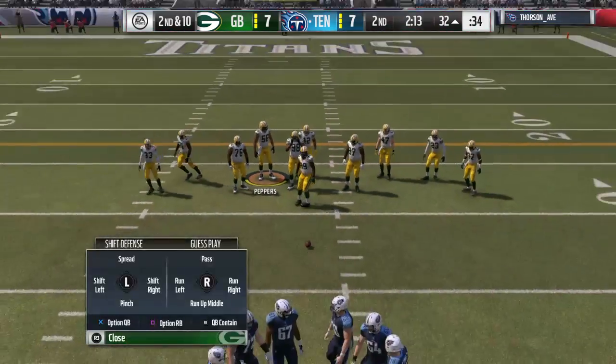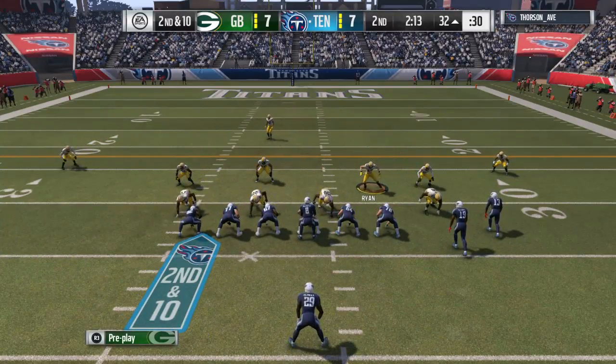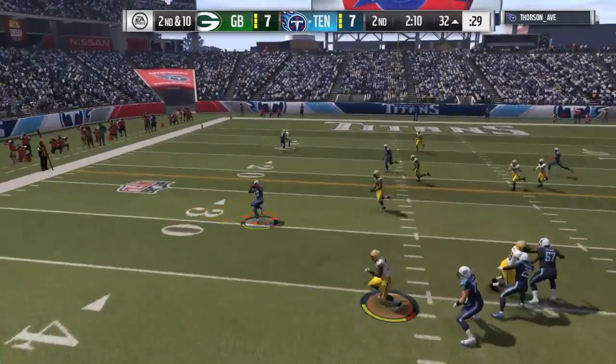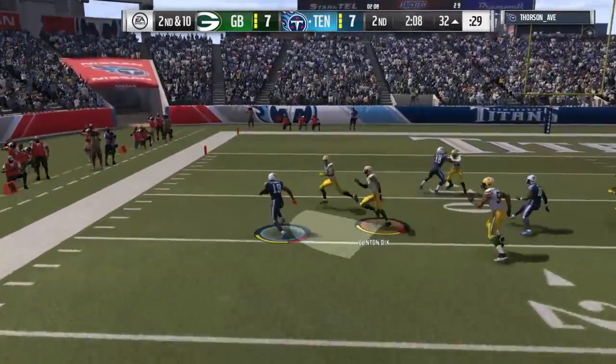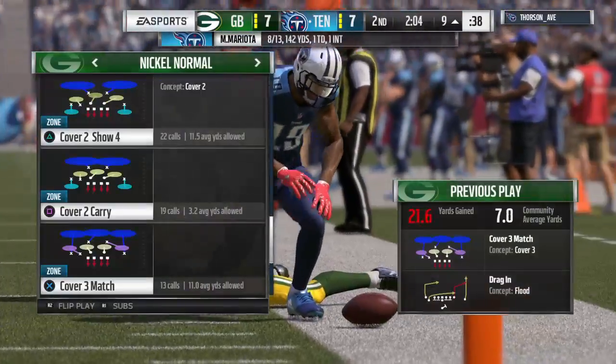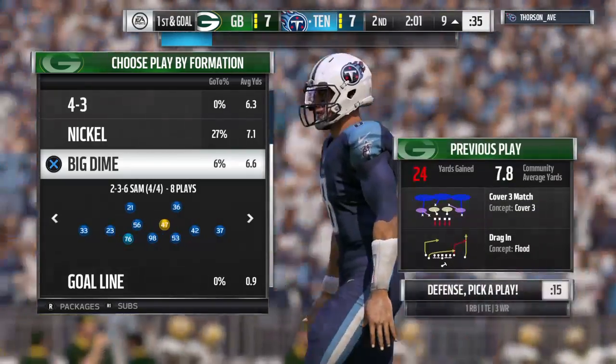So the incomplete pass brings up 2nd down. Throwing again, Mariota on 2nd and 10. Throw left side complete to Sharp. And he carries this one all the way down to the 9. That one goes for 24 yards.